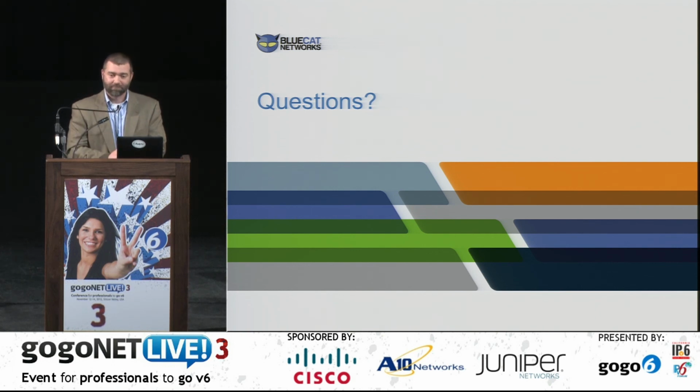Clients being able to push keys into DNS stack. Sorry, say that again? Clients having the ability to push public keys into DNS stack and support that yet? Yes, we support DNSSEC and the pushing of keys as well.